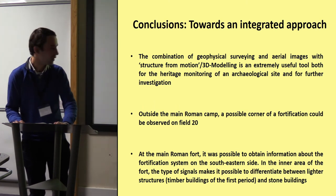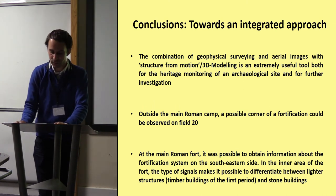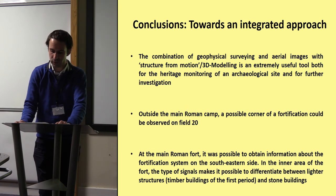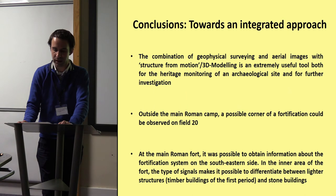So to come to an end, the combination of geophysical surveying and aerial images with structure from motion 3D modeling is an extremely useful tool both for the heritage monitoring of an archaeological site and for further investigation. In the case of Ardoch, the large-scale combination of drone flight and geophysical surveys represents an innovative research project in the archaeology of the Roman Gask Ridge Frontier.